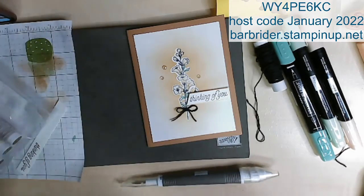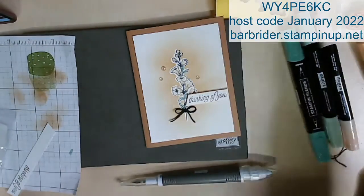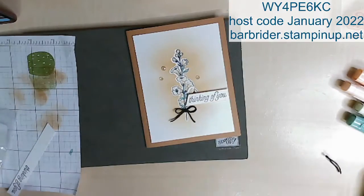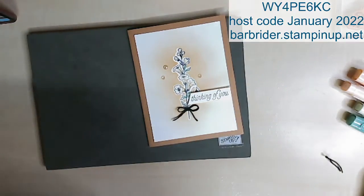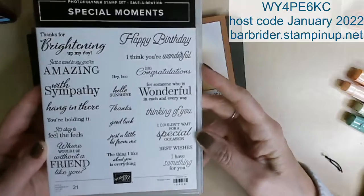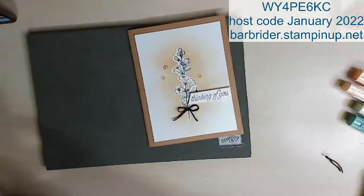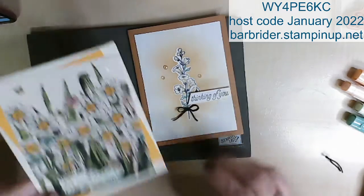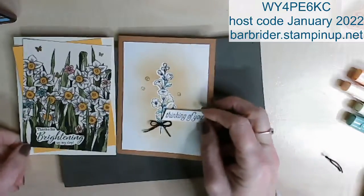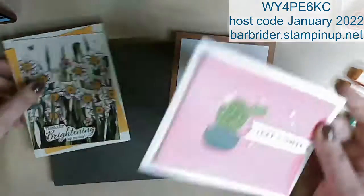All right. So many fun things, you guys. I hope that you learned something with some of the new product. Let me just bring the cards back in so you can see what we created here this evening. And remember, we used the special moments, which is yours free in the celebration catalog with a $100 purchase. We also used the Cactus Cuties and the Daffodil Paper. That's what I was looking for, getting the cards here for you. All right, just like that.